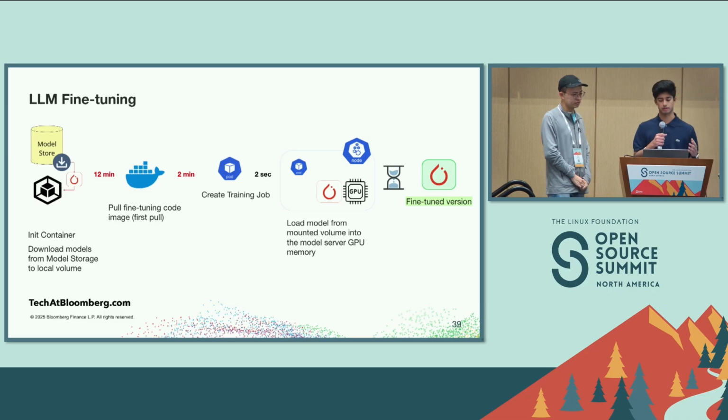So let's say you want to fine-tune a model. The first step is to fetch the model from remote storage into your cluster where you want to run your training job. It can take several minutes for this model to get downloaded, depending on the model size and the network bandwidth. The second step is that you'll pull your fine-tuning code from a Docker registry. You'll create your training job configuration and then submit the job into the GPU cluster. Once your job completes, you'll have a trained version, a fine-tuned version of your LLM.